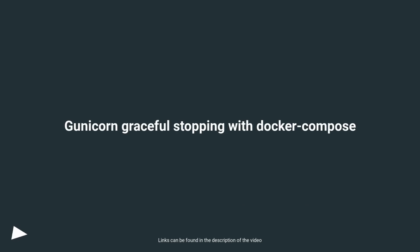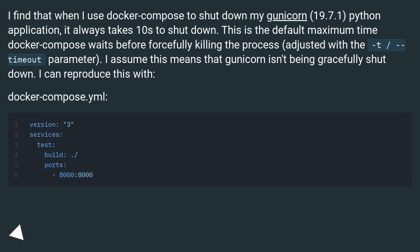Gunicorn graceful stopping with Docker Compose. I find that when I use Docker Compose to shut down my Gunicorn 19.7.1 Python application, it always tends to shut down after 10 seconds. This is the default maximum time Docker Compose waits before forcefully killing the process, adjusted with the timeout parameter. I assume this means that Gunicorn isn't being gracefully shut down.